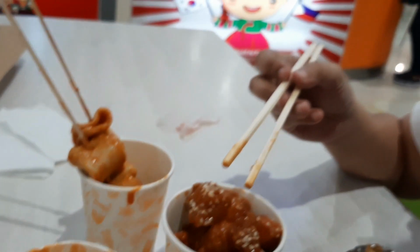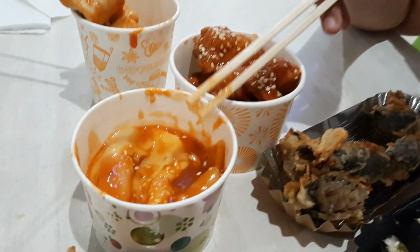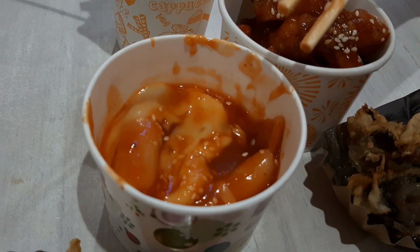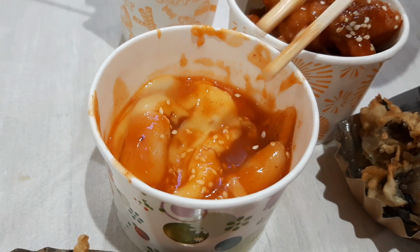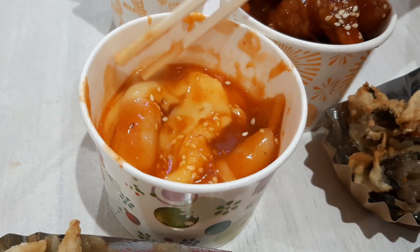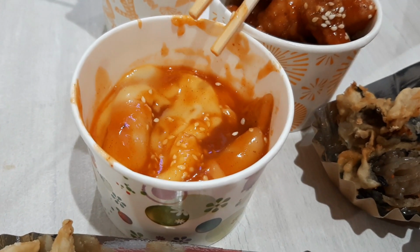The doenjang flavor in this dish is really strong. You can really taste the doenjang. The spice suddenly kicks you after you take a few chews, and it's quite chewy but not really hard to swallow at the end. So I think they cook the tteokbokki really well, and the cheese adds a little bit of saltiness to balance out the sweetness and the spiciness of the sauce.